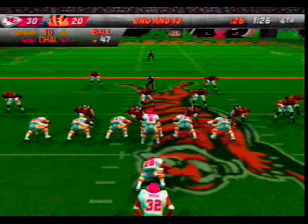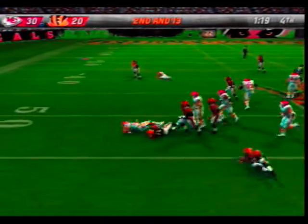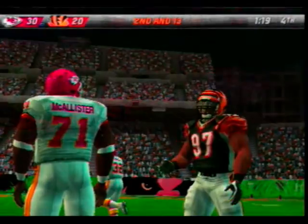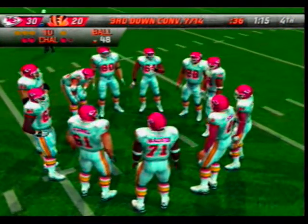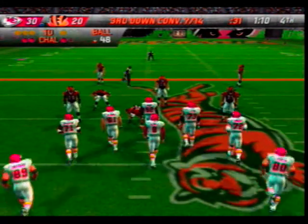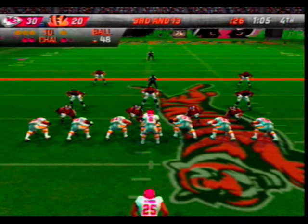The Bengals with a four-man front. With the counterplay. Russell comes up to make the play at the 48-yard line. Thomas gets the call on the counter. Short gain, about a yard. Third down and long coming up here. Ball on the 48-yard line. The offense has been stepping it up on third down all day.